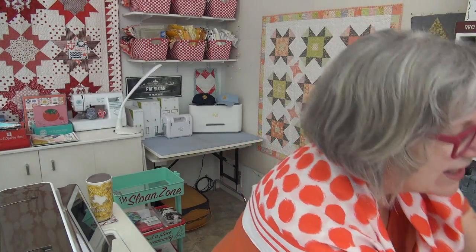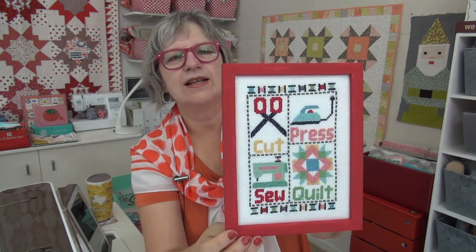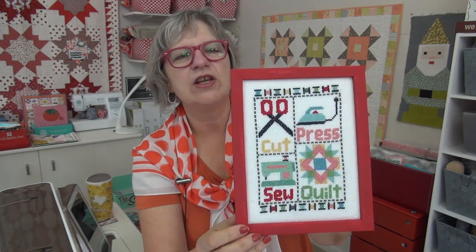And that's not it. She also sent me this wonderful cross stitch. Look at this. She said it's one of her first cross stitches she's finished, and she painted the frame red for me. Oh, so nice, Kathy. Thank you. Mwah. All right, let's go take a look at that fabric.